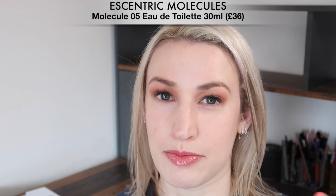So if you get Escentric Molecule number 1, everybody who gets number 1 will have the same base note. It'll just smell differently on different people, as fragrances do anyway. But this is number 5. I believe it's like a unisex scent. It definitely smells kind of unisex to me.